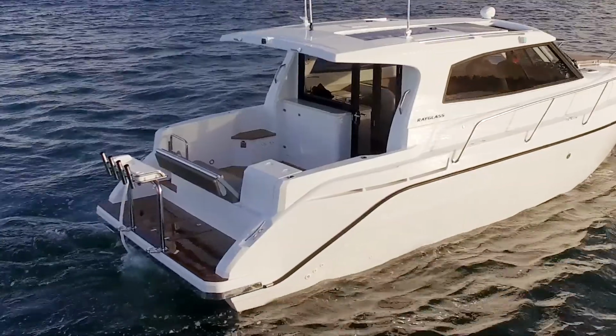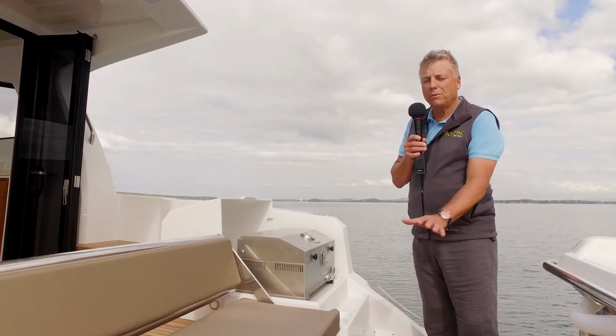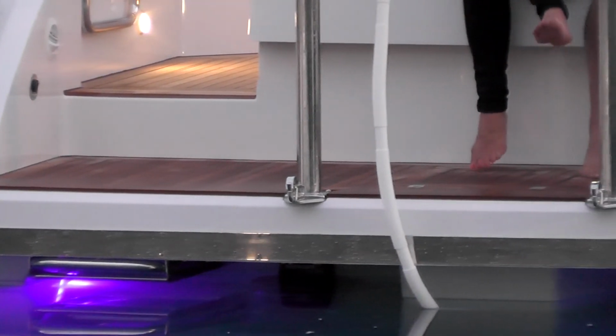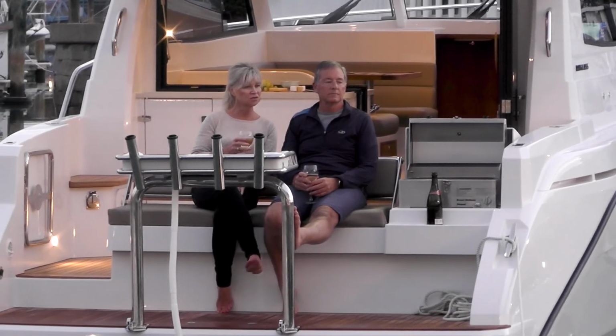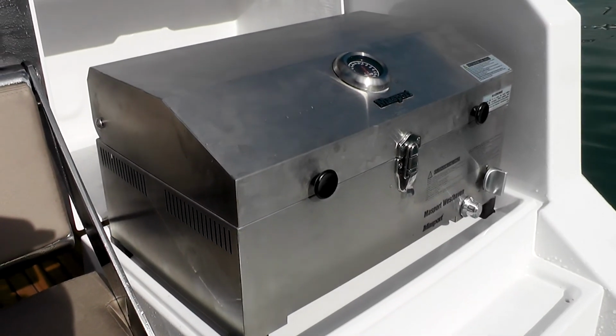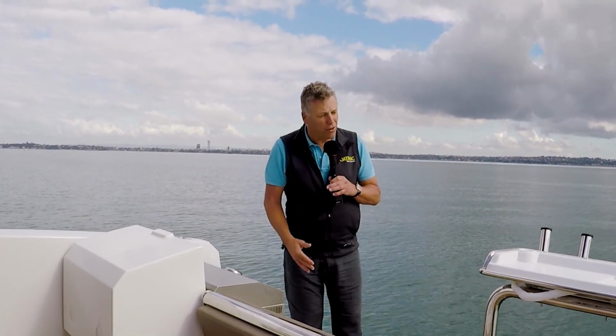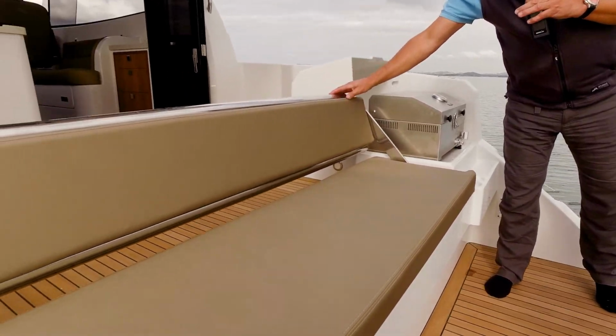Now, the Rayglass 3500's cockpit is not massive, but it does work particularly well. You've got this nice wide swim platform aft here that people will use to fish from. We've got a nicely moulded bait table here. That's something that Rayglass does very well. We've also got this barbecue area. It's very sensible. It's actually outside the boat. You sort of keep the mess on this side, and a nice reversible seat.